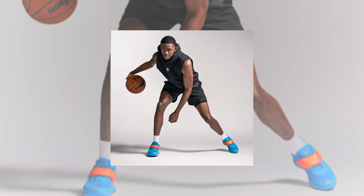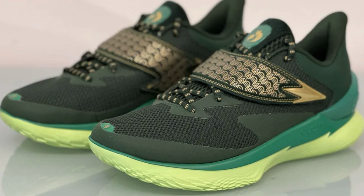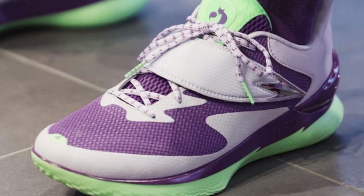So far we know the blue one will be the launch colorway. Happy Fox Day. There's an alternative version, the green pair, with gold accents dropping on his birthday on December 20th. Then after that, there's also a purple colorway called the Beam, releasing on the 27th, for Light the Beam.